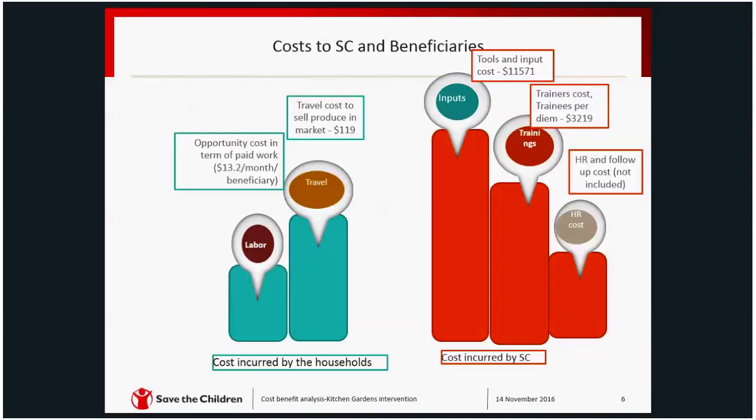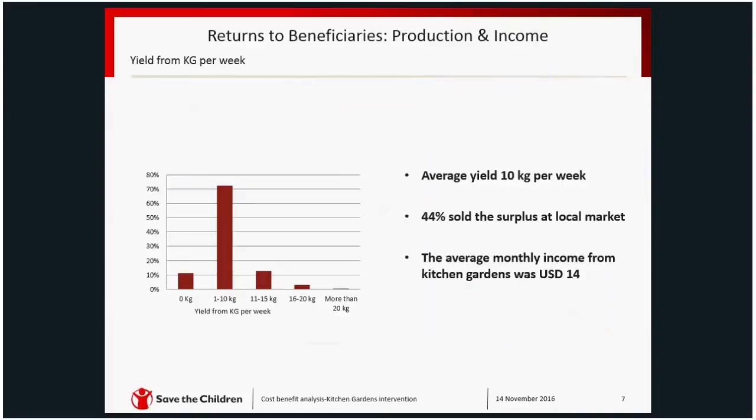In the final slides, we will explain how we have then calculated these costs into the overall benefits. Next slide. Now this is handed over to Shahid. From now onwards, Shahid will explain the returns to the beneficiaries, like what benefits our beneficiaries get from this investment.